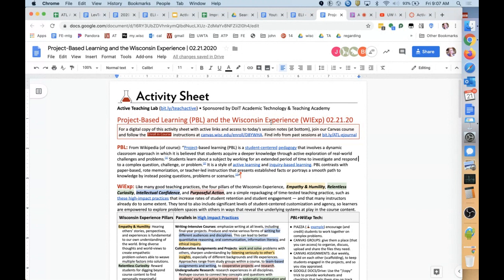It's not teacher-led. It's not rote memorization. Generally not paper-based, although obviously there's paper involved, because paper is a good technology that we can use. Posing questions, problems, or scenarios. Is case-based learning project-based learning? It's certainly problem-based learning.